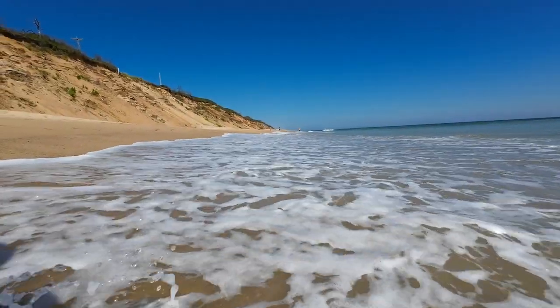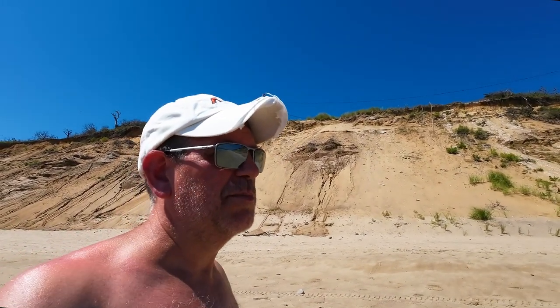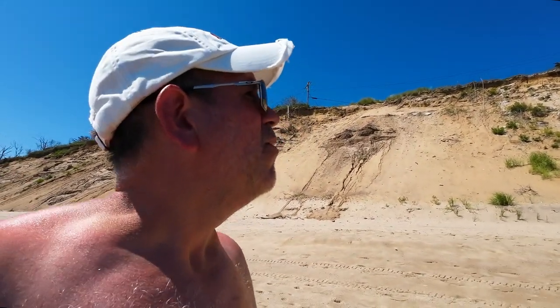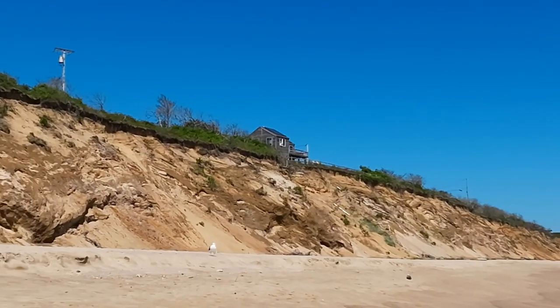You can see up here on the cliffs where the power lines are right near the edge, and there's houses right along the edge here too, and it's only a matter of time before they go into the ocean, just like everything else here. They moved the lighthouse a couple years ago, I think just before last time we were here, and they're talking about moving it again. So we'll have to check back in a couple years and see what's become of these houses and this beach. The fence is right on the edge of the cliff.